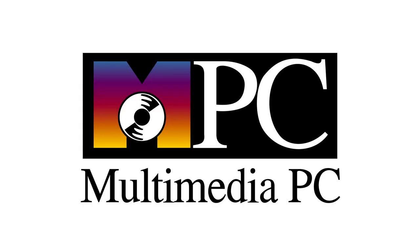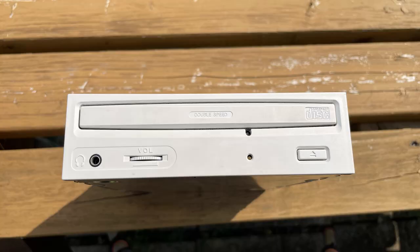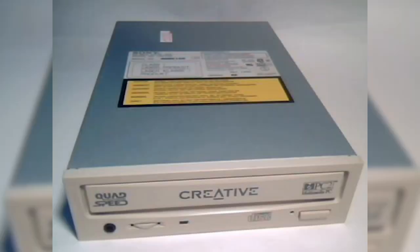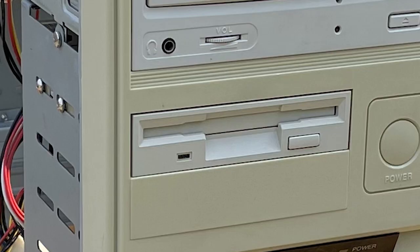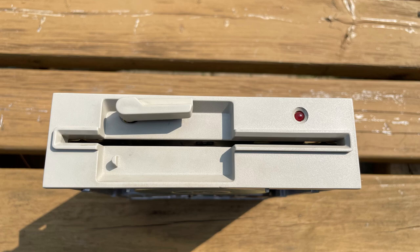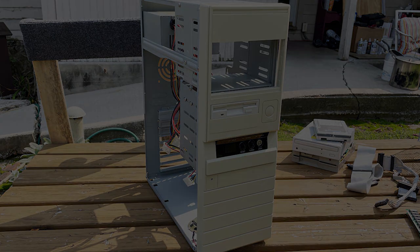To complete the multimedia aspect of this build, we have this double-speed Mitsumi IDE CD-ROM drive. While quad-speed drives did exist in 1994, they would have been obscenely expensive for the performance you got out of them when not bought in a kit along with usually some cheap sound card. A pair of 1.44 megabyte and 1.2 megabyte floppy drives come in handy for software archiving, and in the context of this build, most likely would have come from a previous computer, along with the case and power supply.